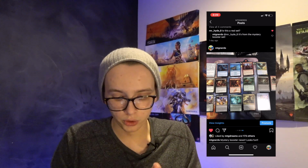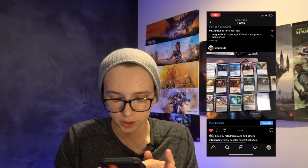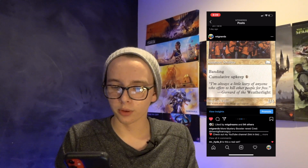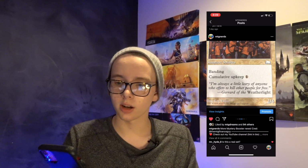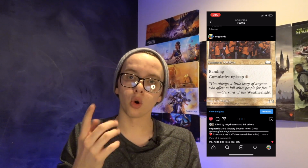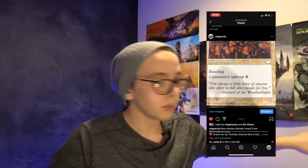Also, an old framed card. Let's see if I can find an example of that for you guys here. So as we see, I forget what this card is called, but we have one from 1997, Weatherlight, which is banding, cumulative upkeep of 1-2-4. So there's one old framed card like that, so it could be Onslaught, Weatherlight, anything like that. Could be in your pack as well. My decorations are falling apart.